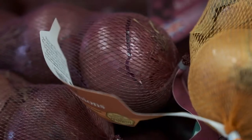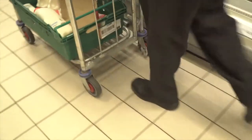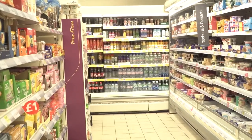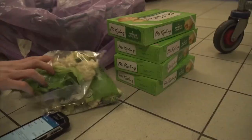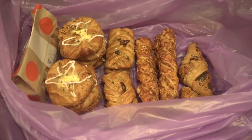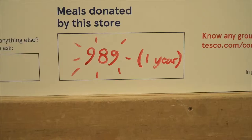Tesco's food collection is something that Tesco launched last year. We would scan the food through at the end of the night, the stuff that's going out of date, and donate it to local charities and youth groups, which then pick it up the next day. So where does all that food go?